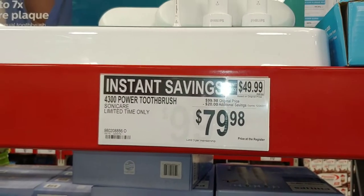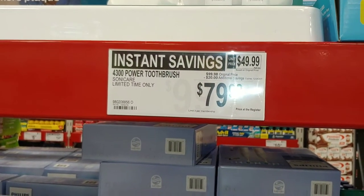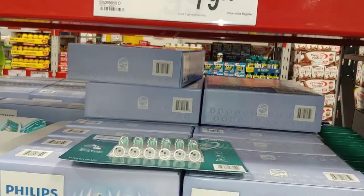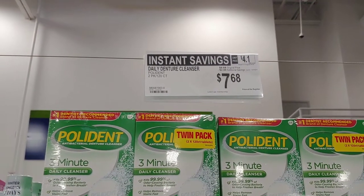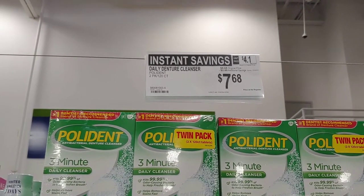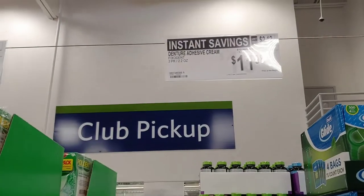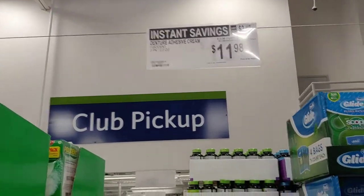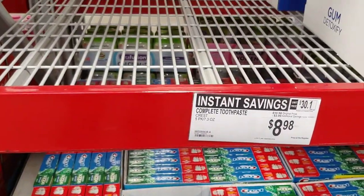All right, folks, if you're looking for something for your dental care, the 4300 power toothbrush, $20 off. If you have dentures, daily denture cleaner, $7.68, $2 off. Denture adhesive cream, $11.98, $2 off. No more toothpaste. That went out of here like crazy. Complete toothpaste, $2 off.